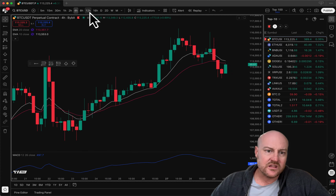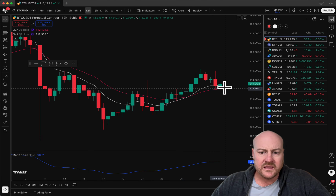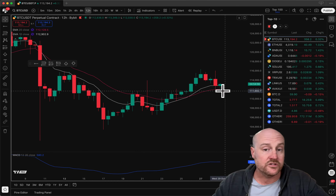With that being said, though, if we look at the 12-hour now, what do we have? We've got a higher low, a higher high, a pullback in, and it's in and around this moving average zone that I like to trade. It's what I consider to be called the cradle zone. It's just terminology that I use.